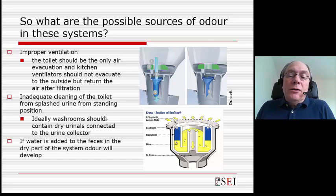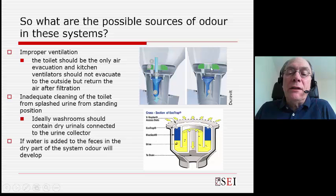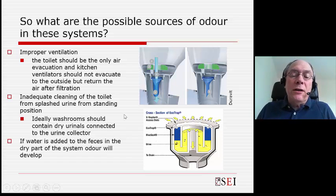Here we have two dry urinal type systems. This one here with the blue valve opens when the urine comes down and then it closes, so you don't get any chimney effect, any ventilation. This one's got an oil seal on it. The urine goes through the oil and then down into the pipe. This is colored blue in this case. So these are two well-established dry urinal type systems. No water added.